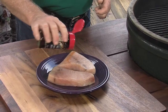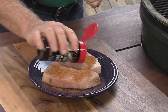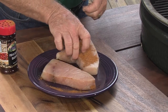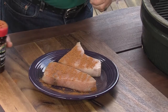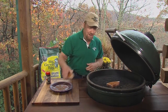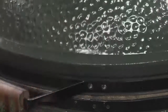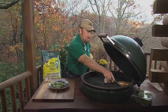First of all, I use lots of O'Neill Outside fish and seafood seasoning, and I'll put it on the Big Green Egg at, listen to this now, 500 degrees for 2 minutes on each side, direct heat. 500 now, because you can see it's thick. This is going to work out fine. Then there'll be a surprise in about 4 minutes. Here's the surprise. 4 minutes.